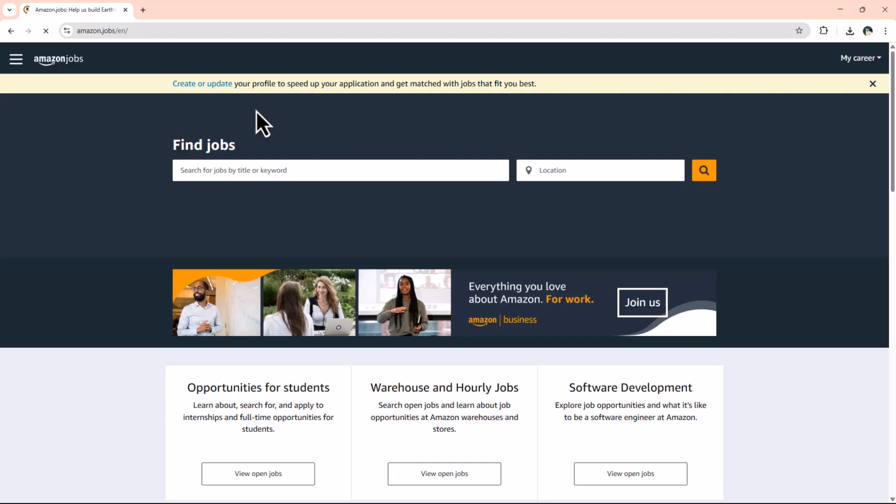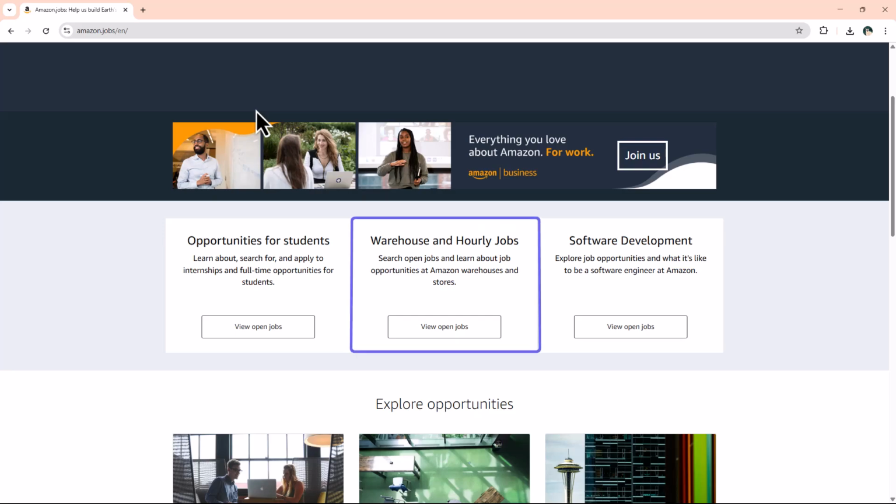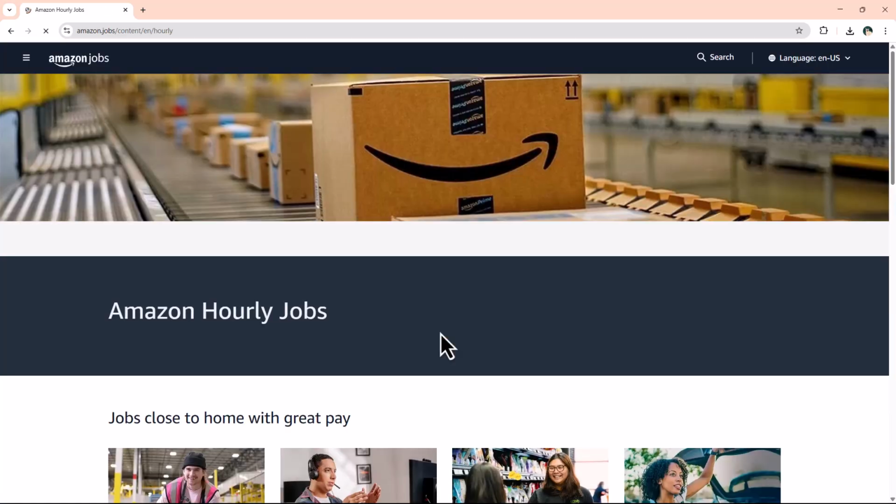Once you're on the Amazon Jobs website, you can search for jobs worldwide. Simply scroll down, and here you will find Warehouse and Hourly Jobs. Click on View Open Jobs to see the list of Amazon warehouses.